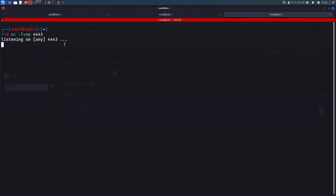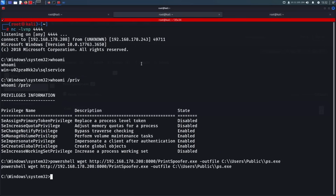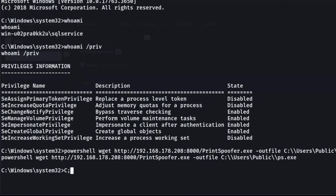Now we need to initiate the connection from the target server again. To do that, we'll need to go back to our shell, and then run the following command. We're accessing the tool that we just stored inside the server, which is located under Users\Public\ps.exe, -i -c, and then in quotes, we're going to enter the command we want to run as the NT AUTHORITY\SYSTEM user, which is an administrative account. Whatever is inside the quotes will be executed by the NT AUTHORITY\SYSTEM user.